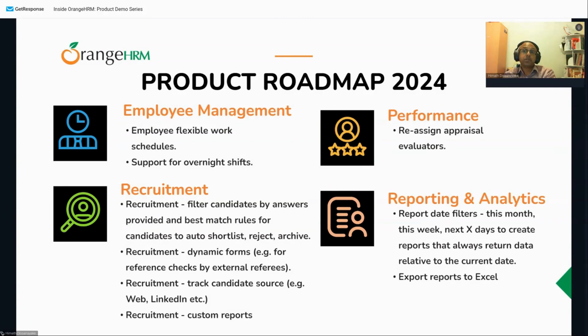Also, it will be possible to track the source of the candidates as well, such that we can optimize the hiring process. For example, whether the candidates are arriving at our system through LinkedIn, Facebook, Indeed, or through the website, or what is the source, so that we can generate statistics for further decision making, for further improvements.